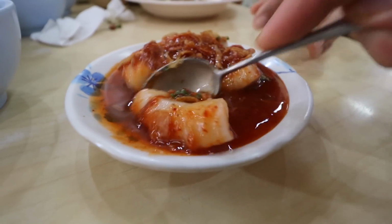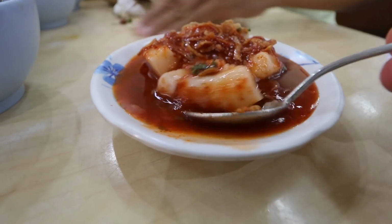Now we're going for a local Phuket style breakfast you can only find in the markets in the morning. Got the rice pudding, she put a bunch of fried shallots on it, and then that red chili sauce, she drenched it in it, let's put it that way.